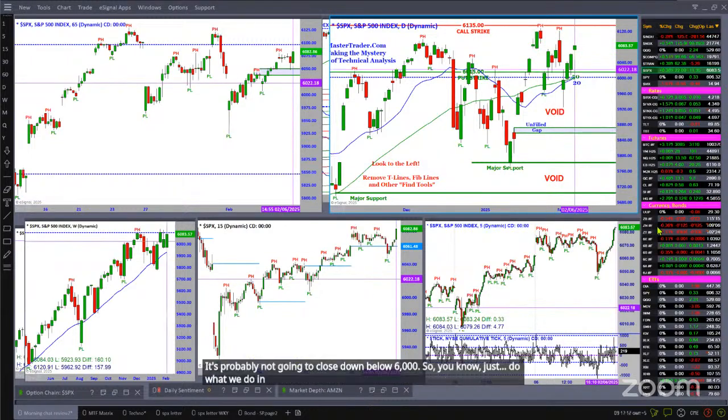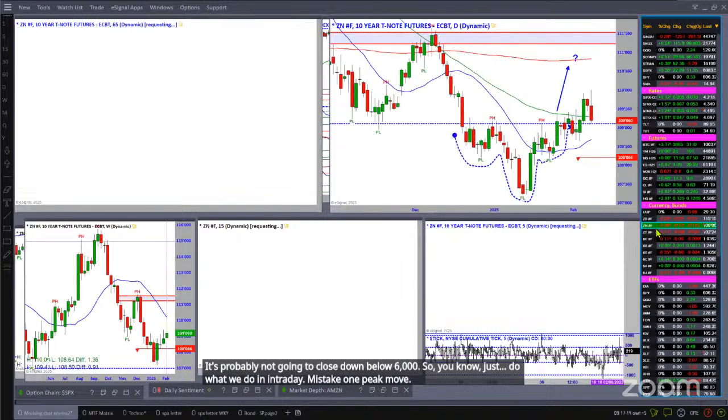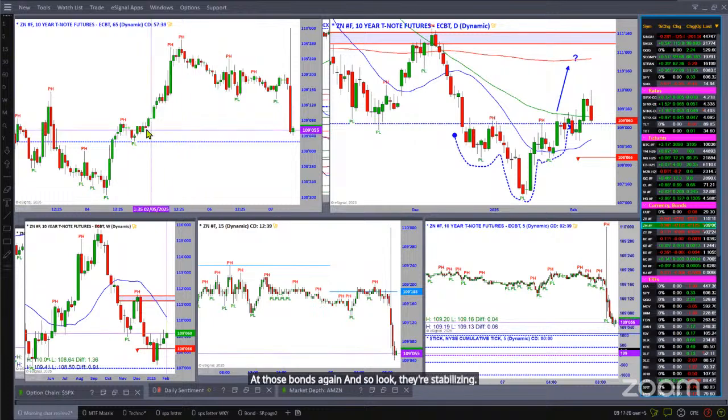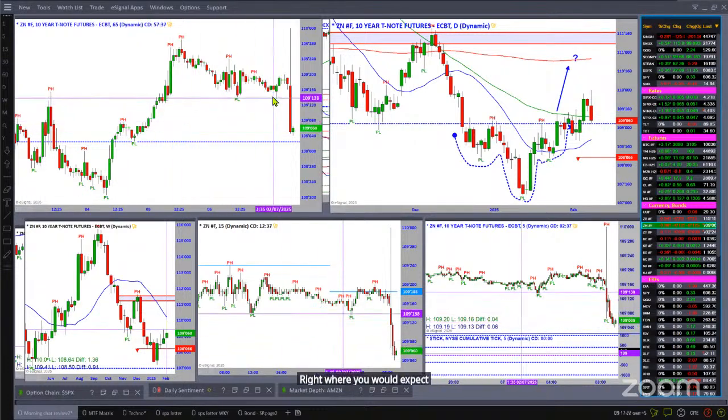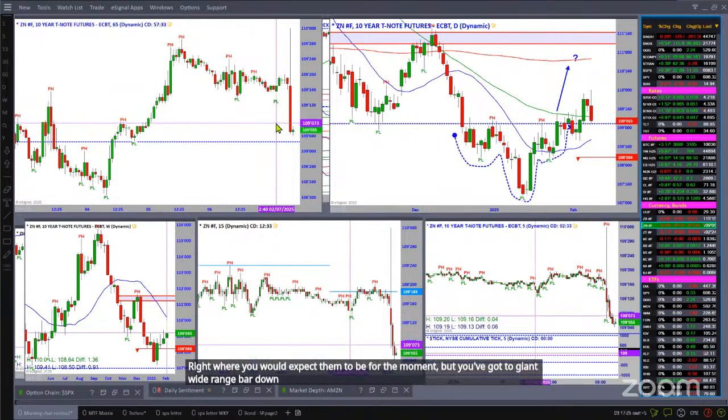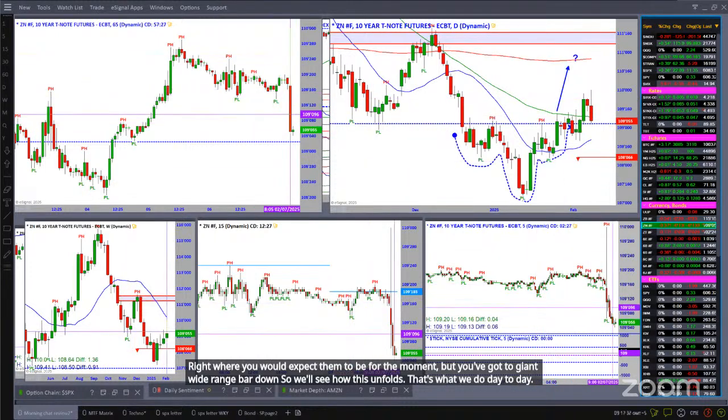Let's take one peek at those bonds again. Look, they're stabilizing right where you would expect them to be for the moment, but you've got a giant wide range bar down. So we'll see how this unfolds. That's what we do day to day. All yours, Dan.